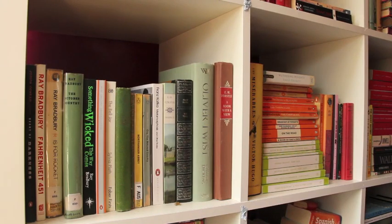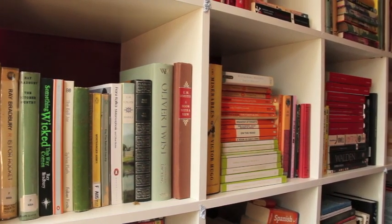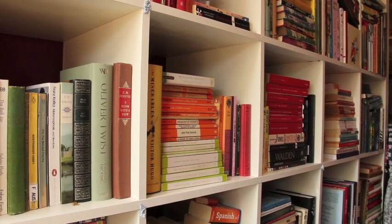Hey guys, so this is finally the third part of my bookshelf tour. The third row of my bookshelf has classics on the left-hand side for the first 3 bays, then some poetry and some plays, and on the end is my tiny little sci-fi and fantasy section.